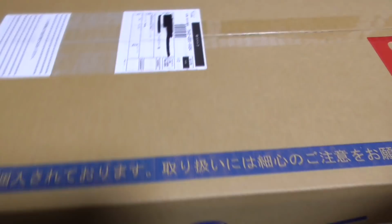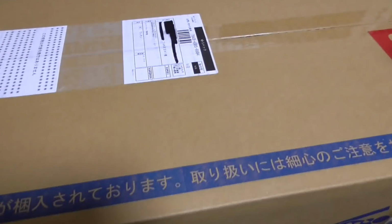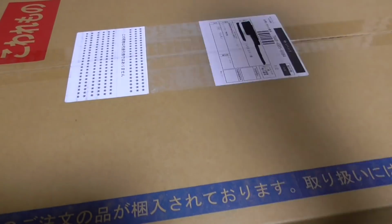Anyways, let me go ahead and open this up. Oh, by the way, this is my address. It's not my address, I blocked it out. Let me go ahead and cut this tape off, and we'll see what I got.